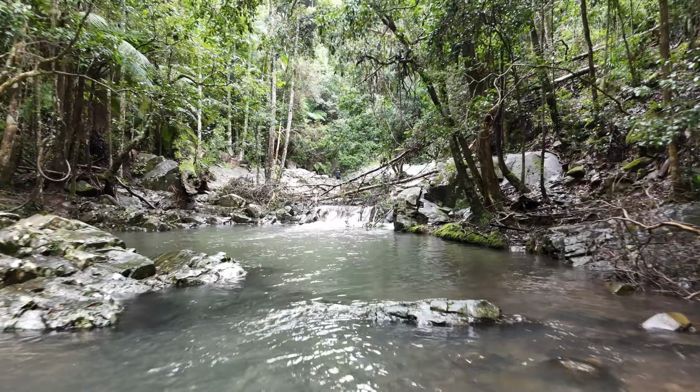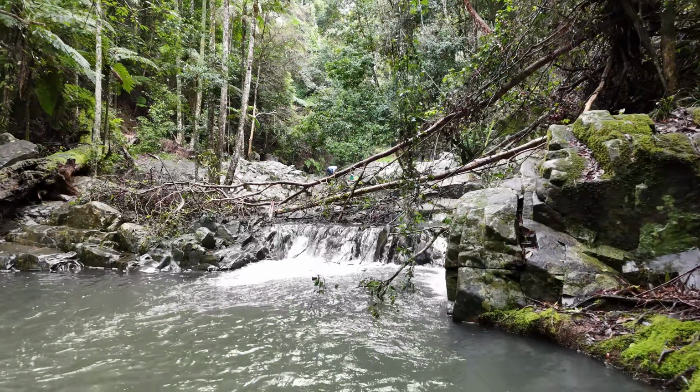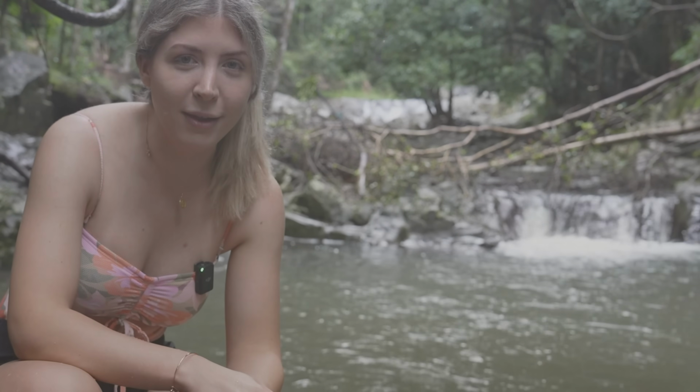Left my GoPro in the water, but we are going to have to be careful here because it's a little bit murky and there's a bit of a current because of the waterfalls, so we don't want to lose that GoPro. So hopefully that'll be fine, but I figured we'll leave it in the water too so we can see if there's any sneaky fish.